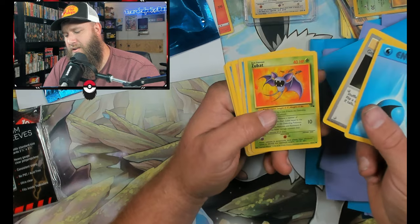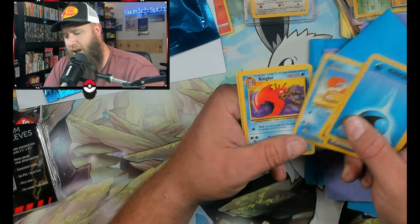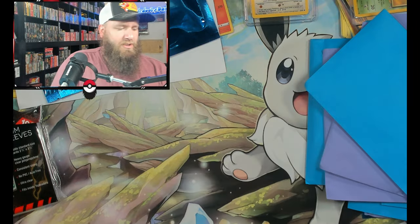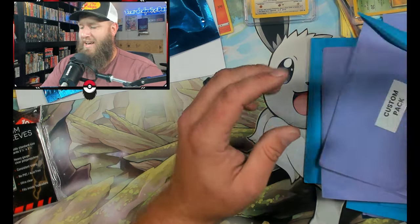Water Energy, Gambler, a Zubat from Fossil, Tentacool, which I'm on Fossil right now. It's kind of cool to have these, so there might be some I need. We got a Krabby, Kingler, Seedra, Kabuto, and a Magmar. So it looks to me like whoever made this mystery box actually put time into it, and it's a true mystery box. This is kind of cool.